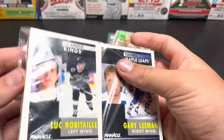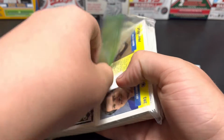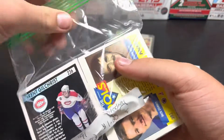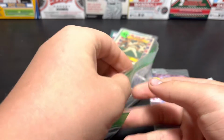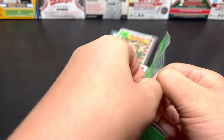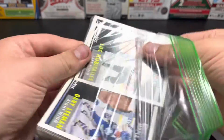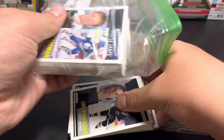I'm going to open this first. See if we can pull any good ones, like probably Mario Lemieux, Brett Hull, or Wayne Gretzky, obviously the best hockey player, no doubt, because he literally has the record for basically everything. Okay, let's see if we can get these out.